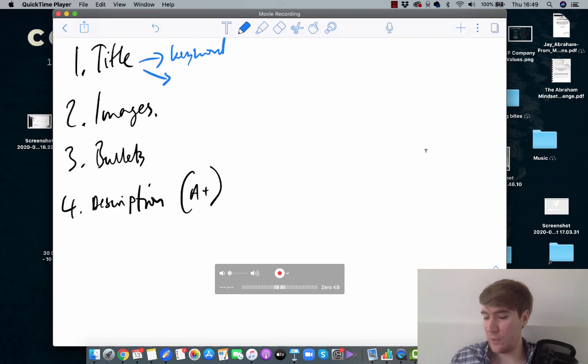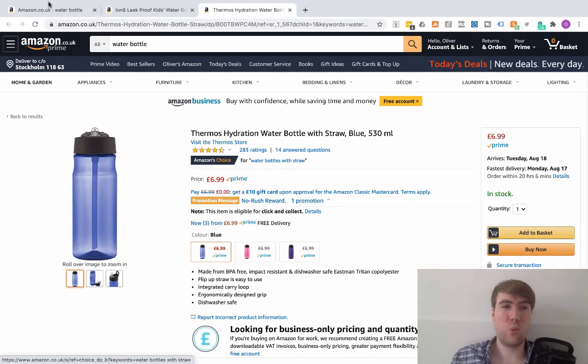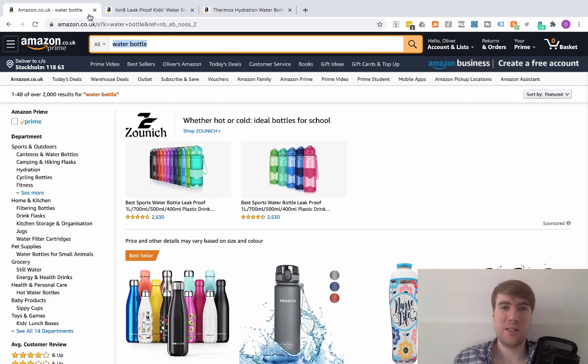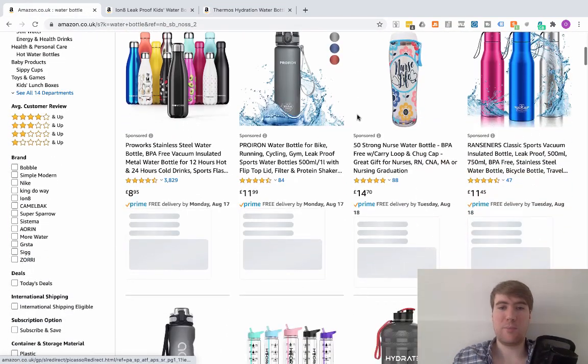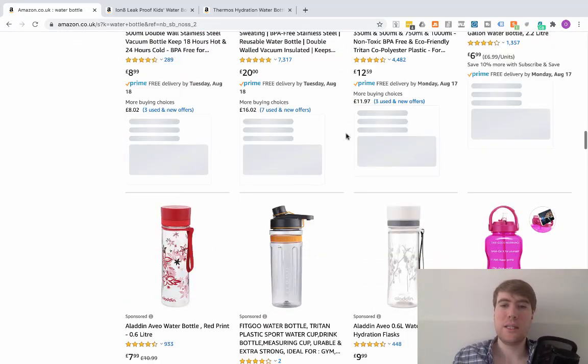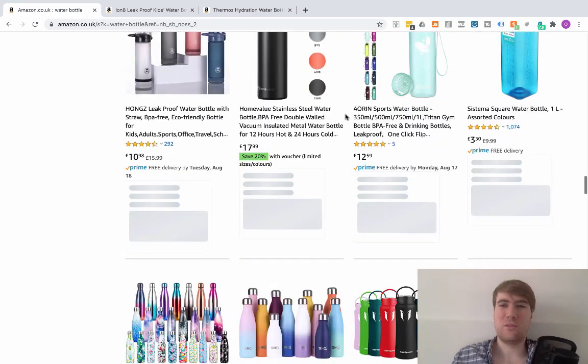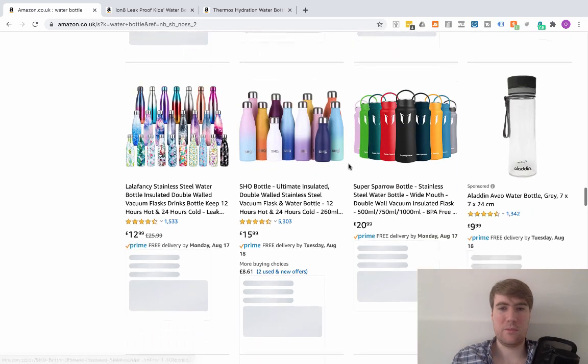The second thing we always want in the title is the thing that makes your product stand out among the crowd. What makes your product different to all the other products in the marketplace? So if we look at water bottle as a niche, and we just scroll down this page, it's a page of the results. There's loads of different water bottles. What makes us want to click on Thermos's water bottle over, say, this one, for example?